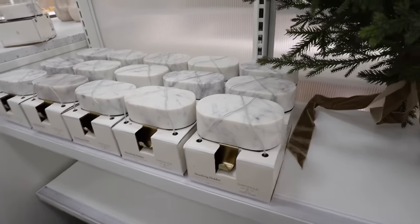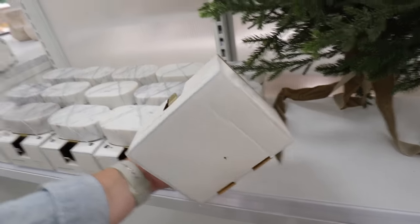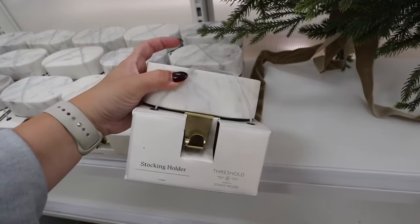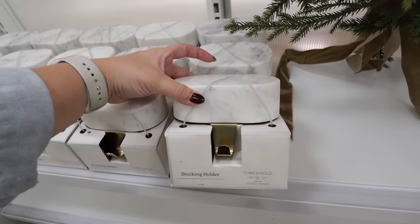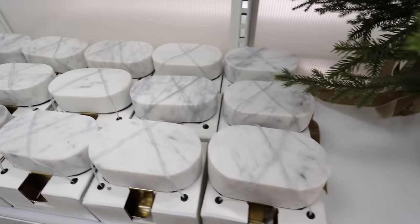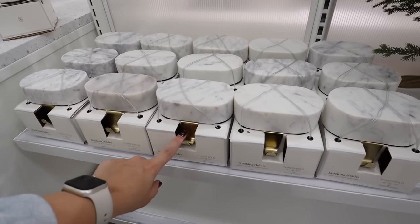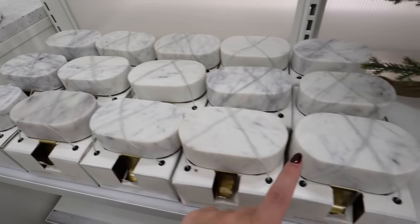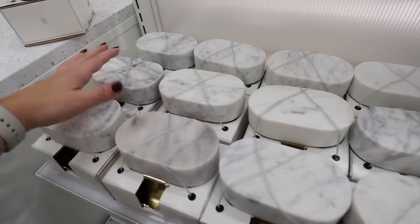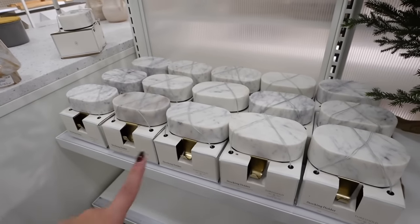If you are into the marble look, this stocking holder is really pretty. This is definitely brand new for this year with Studio Mcgee. This is $12. I actually feel like that's not a bad price for what you're getting, like the quality and the style. You can see there's definitely some variation because marble is a natural stone. So if you want it to look a certain way, you can try to shop this item in stores, but there are definitely some that are quite a bit lighter and quite a bit darker, and then just a ton that kind of fall somewhere in the middle.